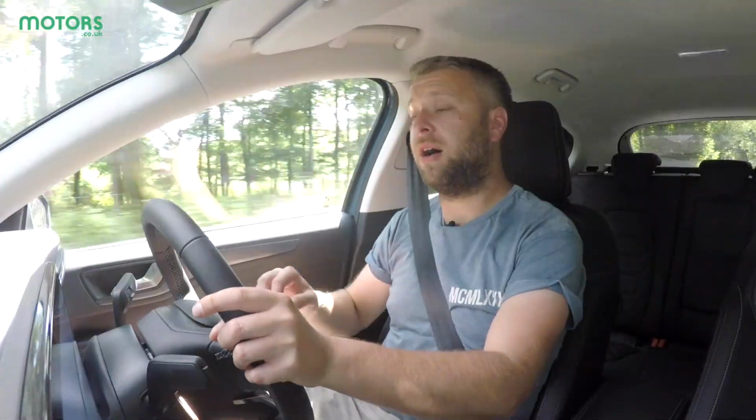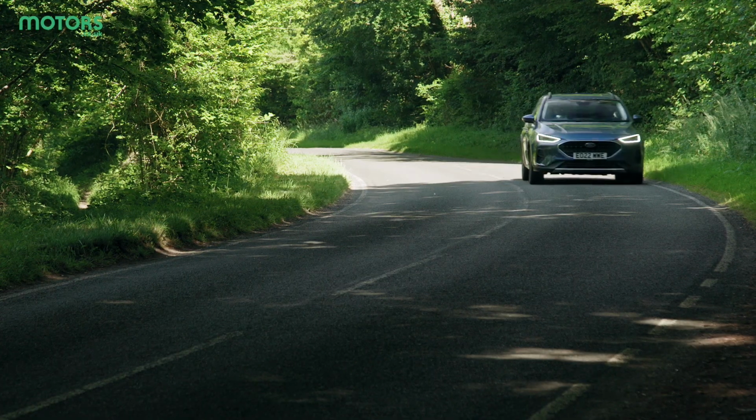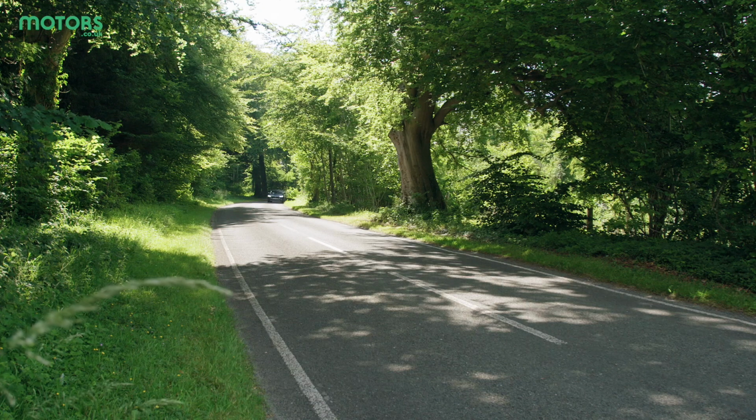This particular car is an Active version, so it does ride on slightly raised suspension. Fortunately, that doesn't impede the steering or the ability for this car to corner nice and evenly too much. It still turns nice and flat, and though of course you are going to get a slightly more dynamic ride in a regular Focus, it's not all that bad.